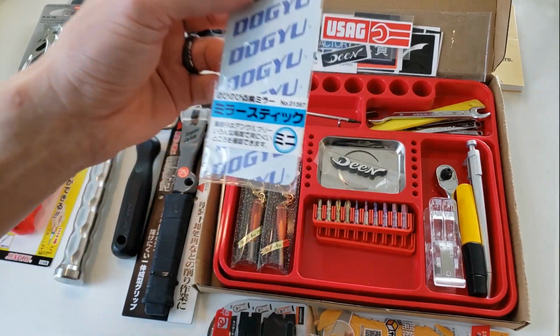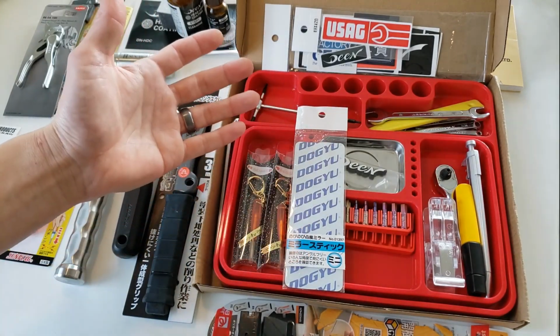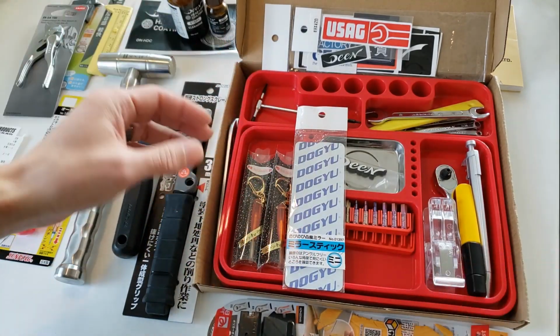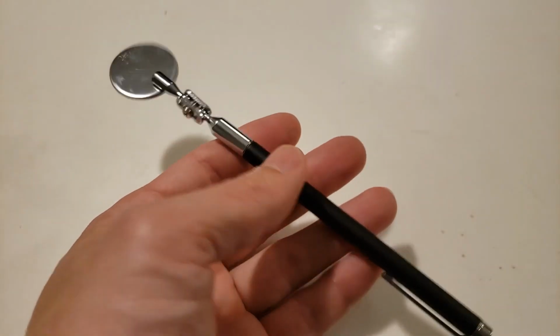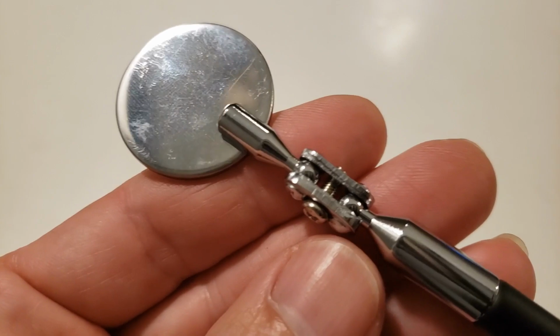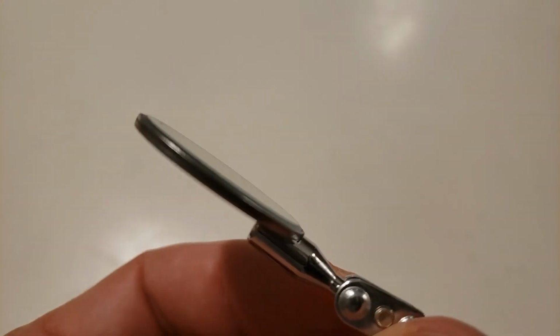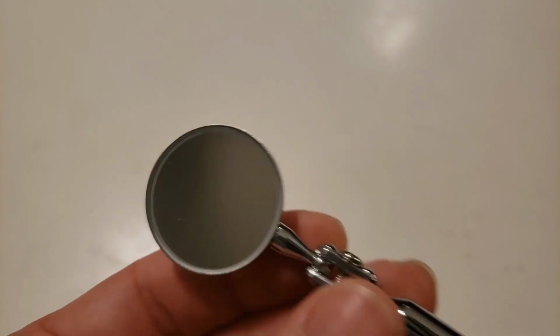The product card itself does not say that it's made in Japan, but just the feel of it is different. Not to say that that's an indicator that it is made in Japan, but it definitely is more weighty. It feels more quality.